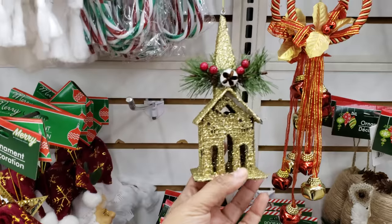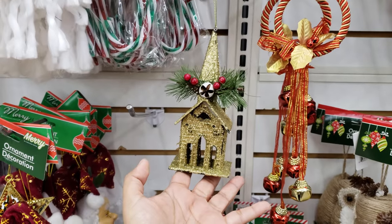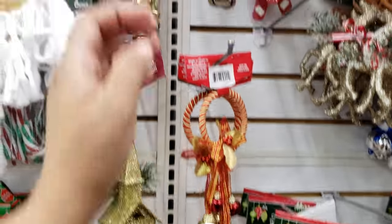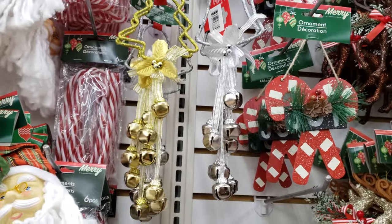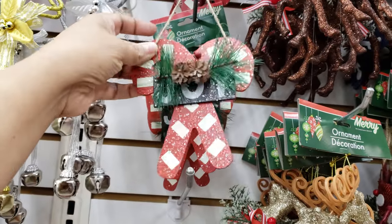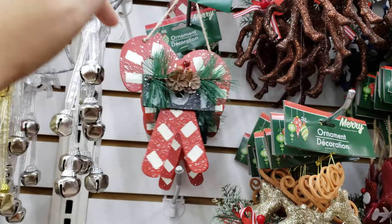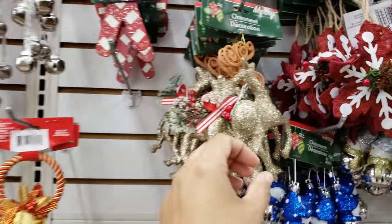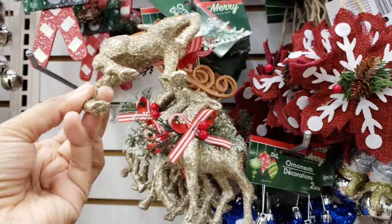Here is, you know, like the church. I've seen a lot of people haul this, for your door, for your classroom. Look at the candy cane. Joy. This would be cute, like a little tag, like an extra add-on for a gift. Put that on top. We got the glitter reindeer.